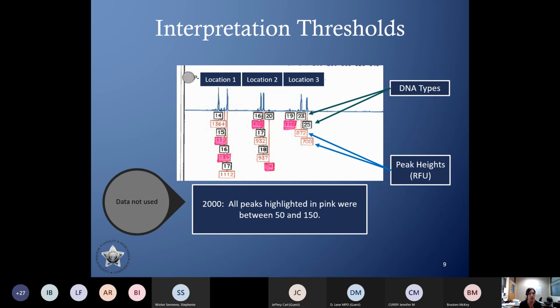And so what we can see in this particular sample is that we have one contributor contributing a lot more DNA than another contributor. We can see that the person who's contributing, let's start at location number 1, that 14 and that 17, those are about the same height. So in DNA profiling, that is where we would assign the DNA type of a 14-17 to that major contributor. And a major contributor is someone that's contributing more DNA.